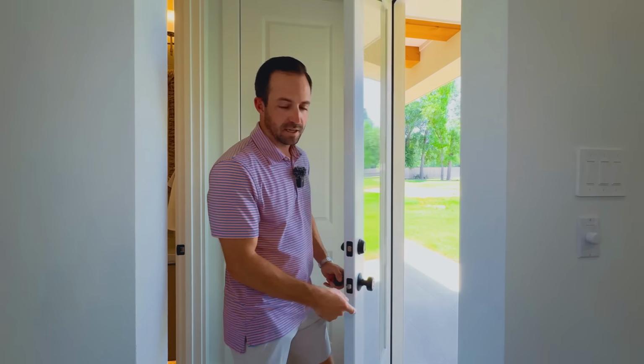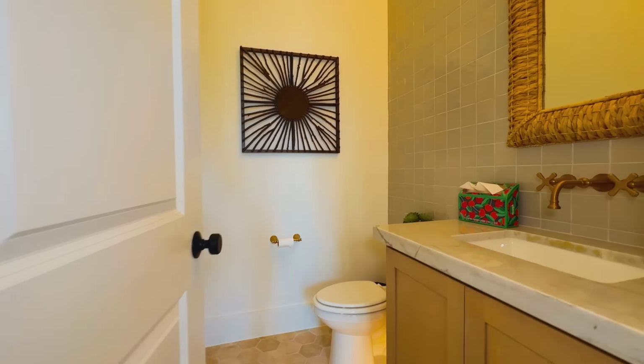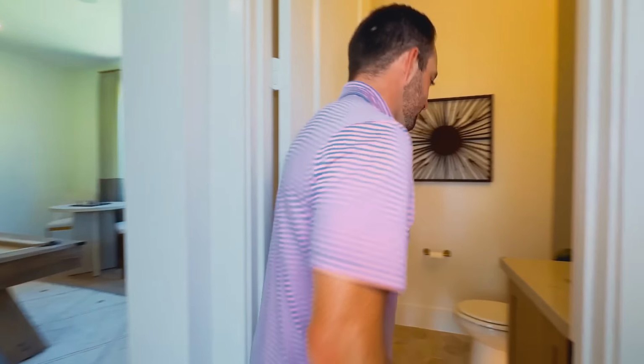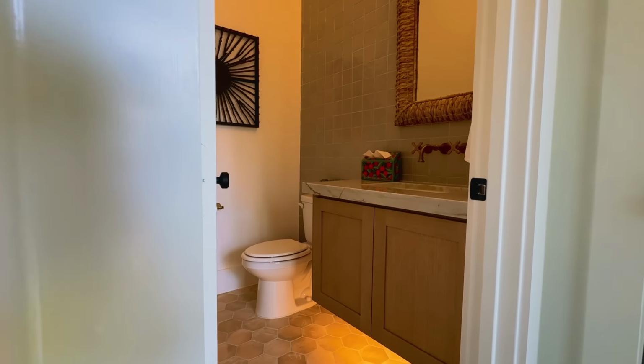You can't have a pool and a really cool outdoor area without having a place to come through and run into the restroom. So you've got your little pool bath over here, and it's well designed. I love the tile, and then check this out. They actually have the floating shelves on this one with the underlighting. That's pretty neat, I'm not gonna lie.